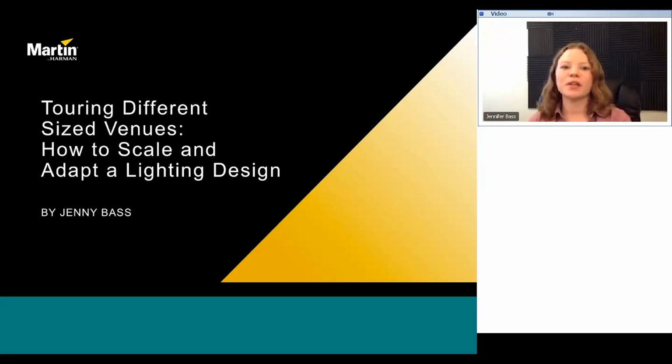This is going to be an overview of how to scale bands to fit different sizes. Some bands will do big arenas, but then they'll also do small corporate events or charity events. And how do you keep that design consistent to the band and what works best for them?